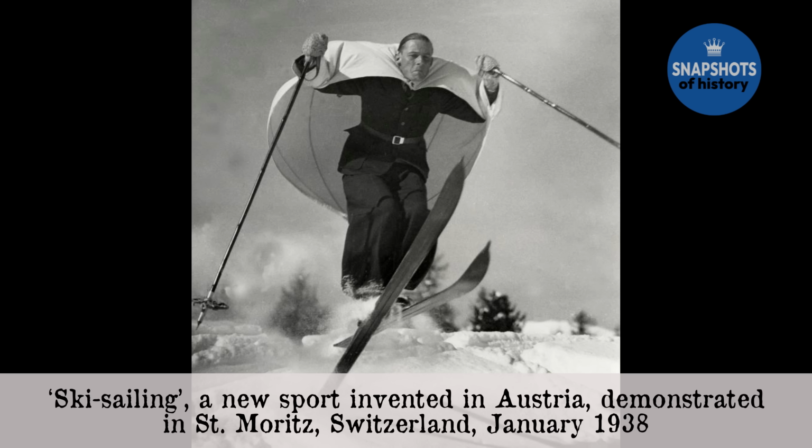Check this out. It's ski sailing, a brand new sport that was invented in Austria. This photo shows it being demonstrated in St. Moritz, Switzerland, back in January of 1938.